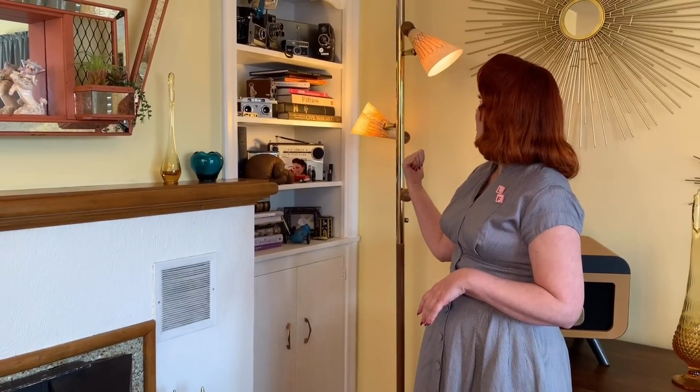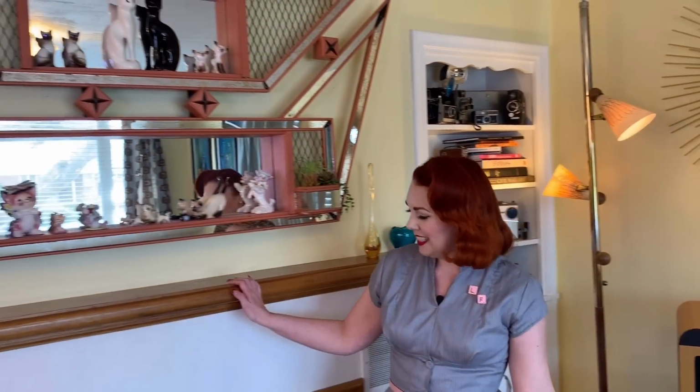And we have our atomic pole light that I thrifted. Also behind me you will see our little starburst mirrors, and those are also modern reproduction, which I believe you can find at Target. So if they're still there, I will link them. Let's just step over here to the mantle.